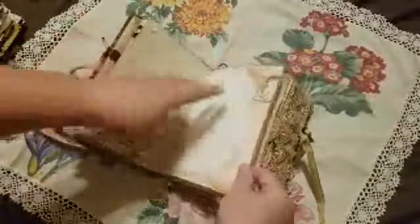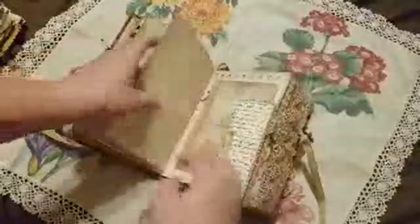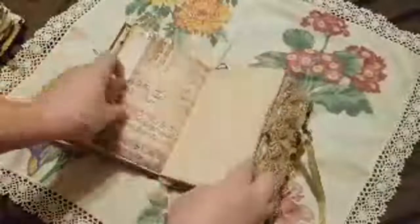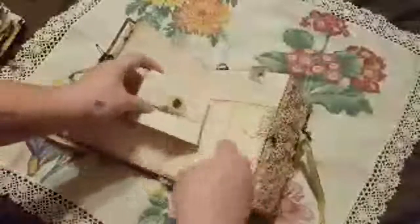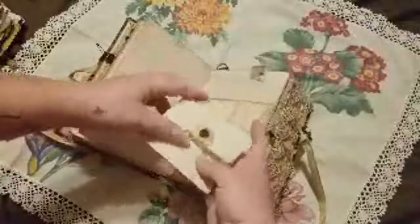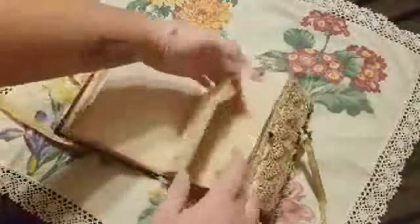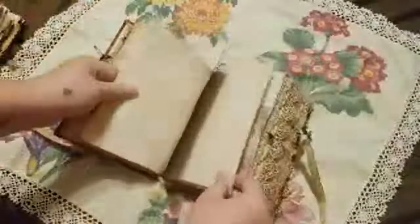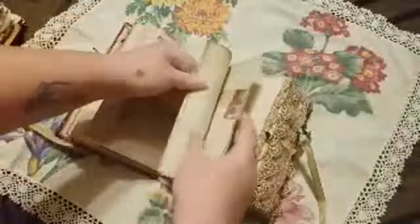another little tuck spot, stamp, that crinkly paper, stitching around, little tuck spot, and this unfolds, but she has some cheesecloth and a button, which I thought was cute, and a little pocket and some lace. And she has a little piece stapled up there. Some more vellum.